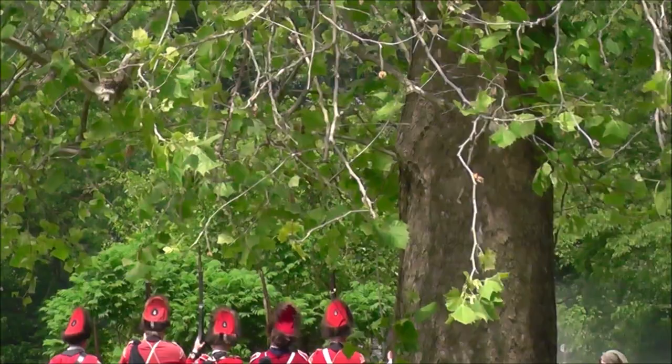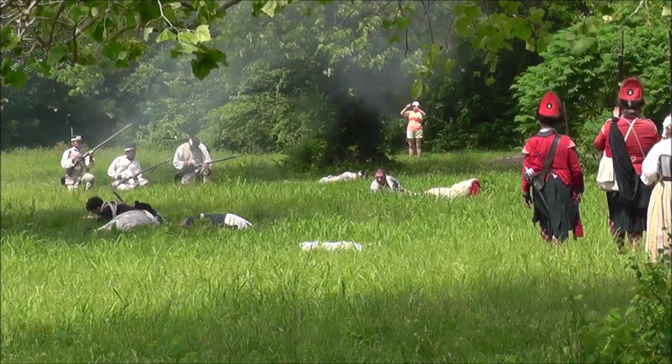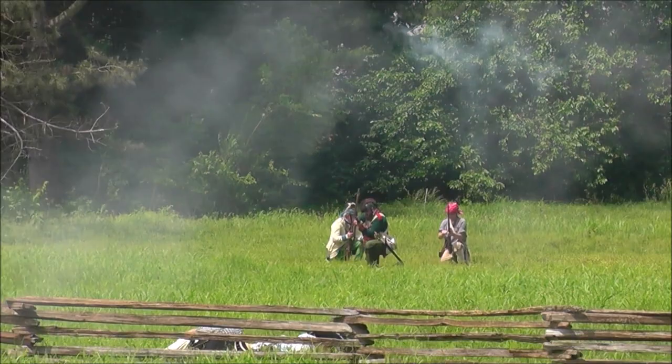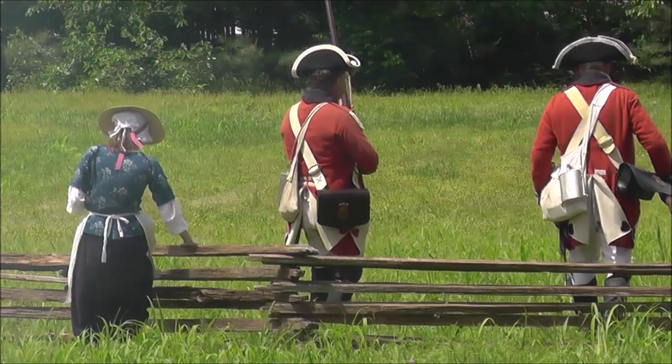Also notice that there's a bagpiper on the field. The Grenadier Company of the Highland Regiments was allowed a bagpiper. That was a concession to raising Highland Regiments because after the Battle of Culloden in 1745, the bagpipe was an illegal instrument until that time. There are some that still think it's an illegal instrument.